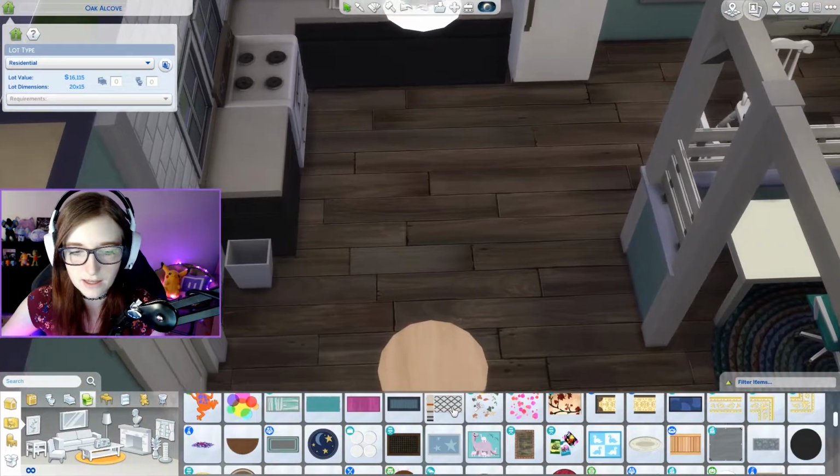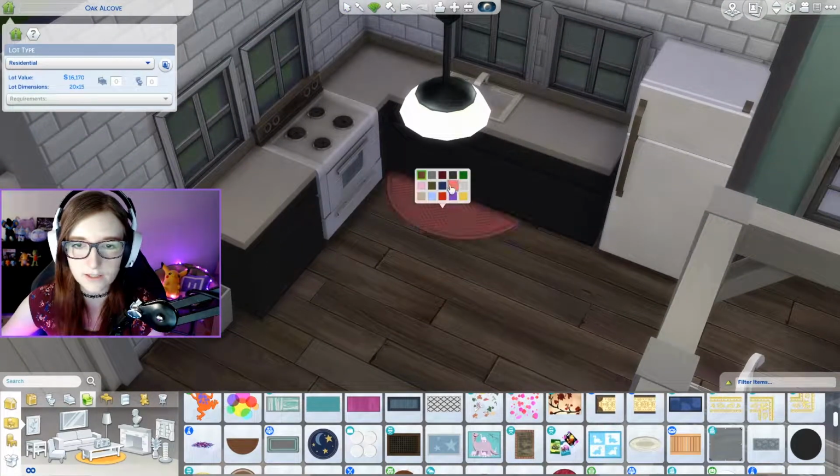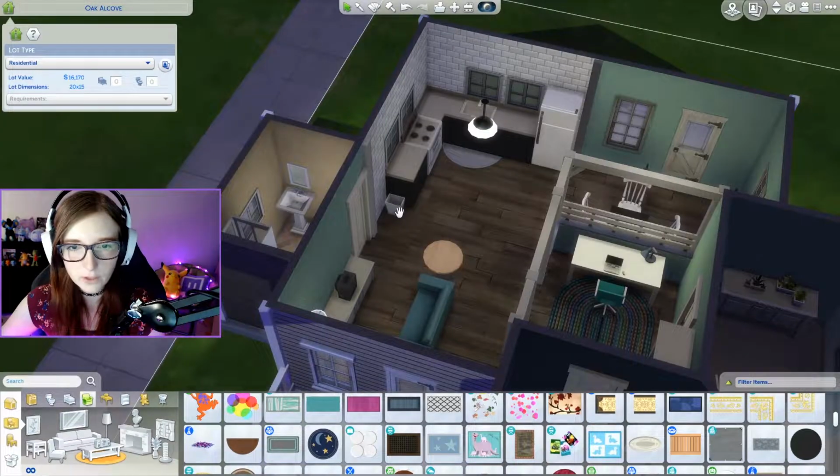Okay, let's get a kitchen rug. I like using this one underneath the sink because I think it looks nice. I remember growing up, my mom always had a rug underneath the sink like this. We could technically afford a bigger trash can now as well. So let's do that. I like this one.